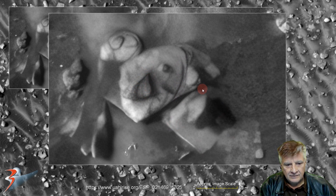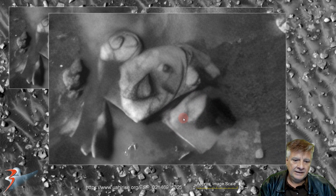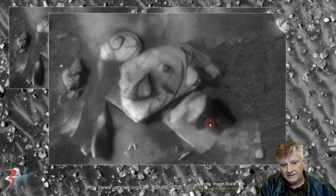Got a block here to the right, and also it looks like a disc or rounded part embedded in the surface. So yeah, this is the third one, I think, that I've shown you that looks like a fish. Not that it is, guys, but it is intriguing.